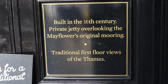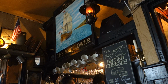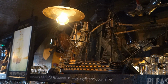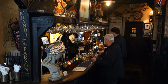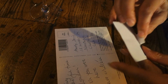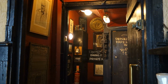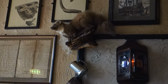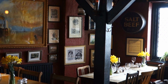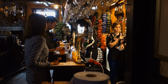Inside, there are constant reminders of the iconic ship and its famous voyage. Not surprisingly, there are many visitors here from the USA. Interestingly, this is the only pub we know of licensed to sell postage stamps for the UK and the US. Back in the 1800s, when the pub was called the Spread Eagle, seafarers docking at Rotherhithe had little time to spare, let alone post a letter, but they were able to order food, a pint, and a postage stamp here. You can still ask for one at the bar today.